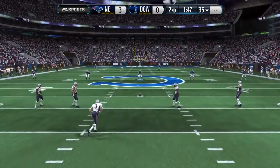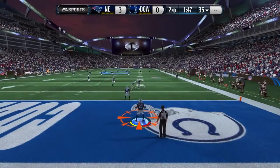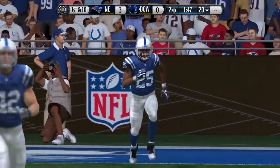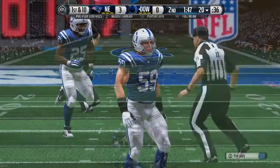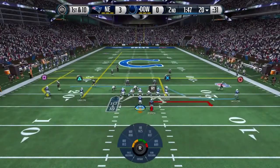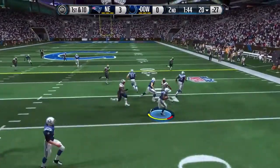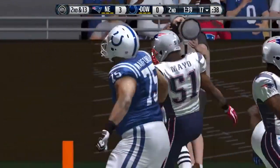Steven Gostkowski's readying his team for the kickoff. And as he takes a knee, Foles will now bring the offense onto the field and start this drive at the 20. The Colts are ready to take over now, and their offense heads onto the field. First and 10. They're setting up screen. Good work by the defense. This will be a loss of 3.